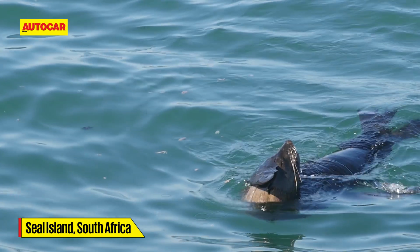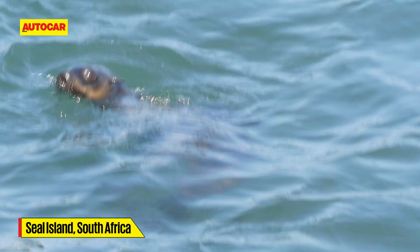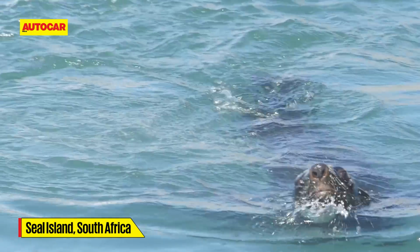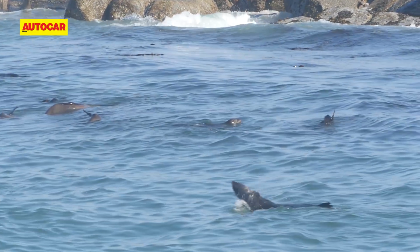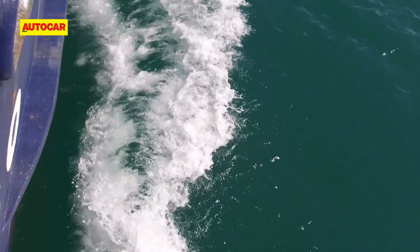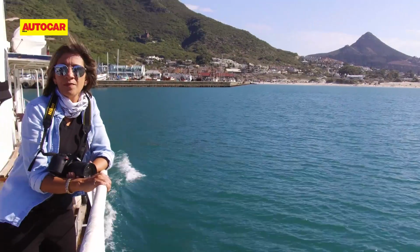While a few were sunbathing, the others were diving in and out of the water and swirling around, flapping their flippers, putting on a grand show. But their fishy odor was overpowering. Wildlife in South Africa is just so used to people viewing them, they're unabashed and really let you get close.